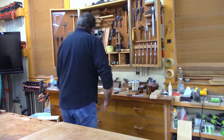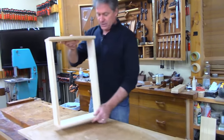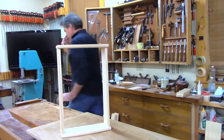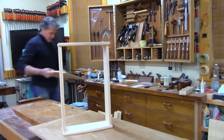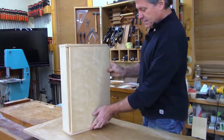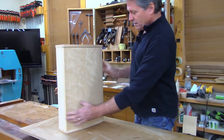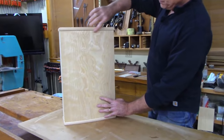Okay. Well, let me show you the cabinet really quick. This is not glued up, but this is something of my version of a Krenov-style cabinet that I made some time ago. And this is in ash. And we've got a door. Look at that. Nice and subtly curved. A lot like the one I showed you, the first one.